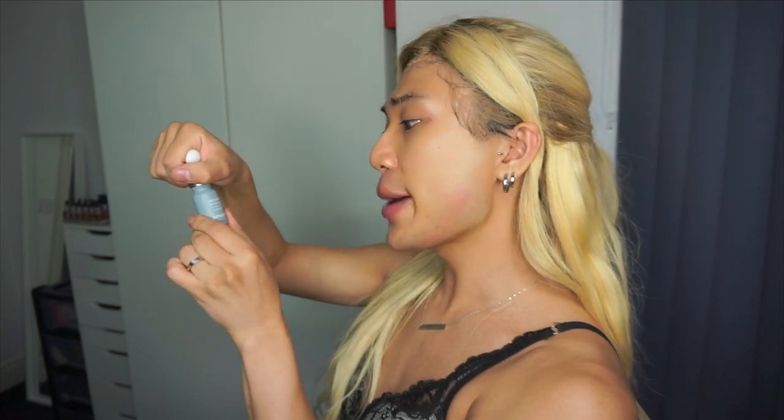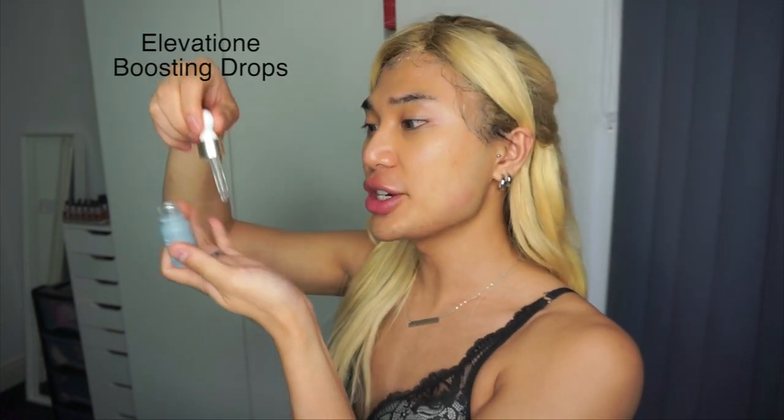This is so, so cute. This is the Light and Bright Boosting Drops. They're part of the same range. Ooh. I like to press that onto my face as well. And you can't forget the neck.